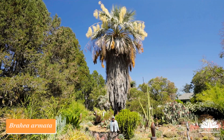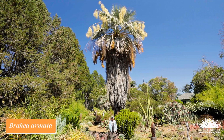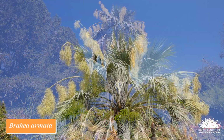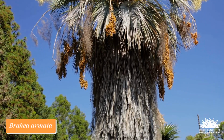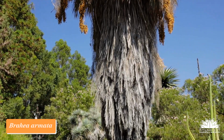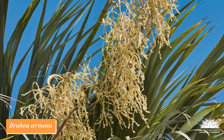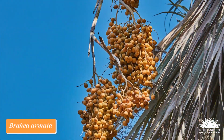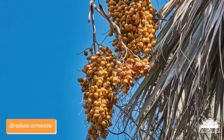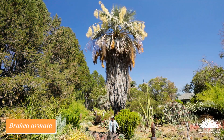Okay, this beautiful palm tree is Brahea armata, the Mexican blue palm. It's a Baja California native, and when Ruth planted it here, it didn't have any trunk at all. So you can see over the last 50 years it's grown to be quite a towering palm, notable for its bluish leaves and its long cascading clusters of flowers that extend out from the rosette of leaves and dangle downward. You can see also the strands of old inflorescences with the fruits on them from last year's flowering. Brahea armata.